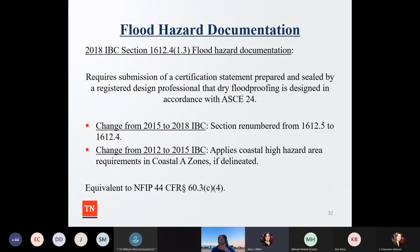So moving forward, this is going to be a good reference if some of you receive a floodproofing certificate from an engineer. Cross-reference Technical Bulletin 3, FEMA publication 936, or all the documentation included in the package, and check whether it has addressed all these different areas.